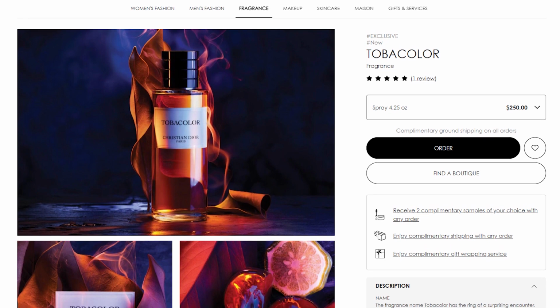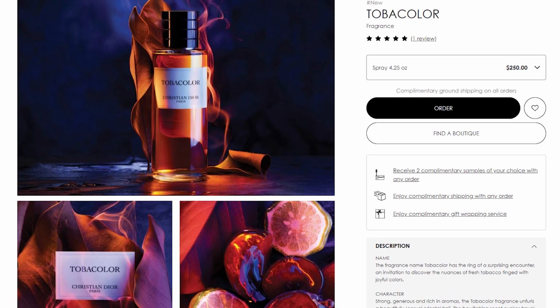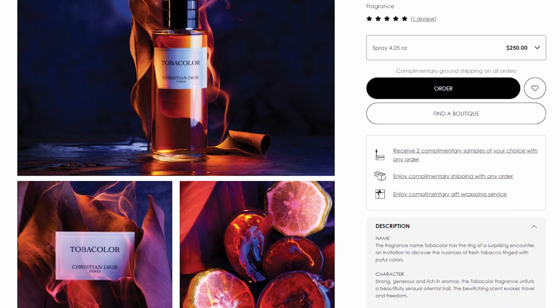This one's got a great note breakdown. So I had to go ahead and scoop this one up. I paid $250 for this. This is 125 mils. You can also get a 250 ml size bottle for $350.